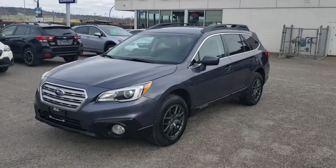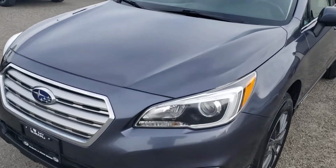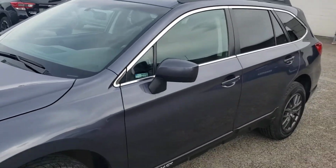This is our 2015 Subaru Outback Convenience. So this one just came in, just got through detail. A couple things of note, previous owners had, I don't know if you can see the line, but it has paint protection film along it. There you go, you can kind of see the reflection on the fenders, the leading edge of the hood, the front bumper, and the mirror caps to protect against rock chips.